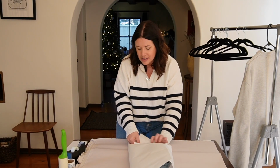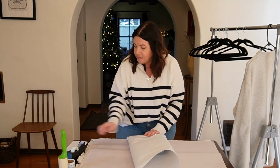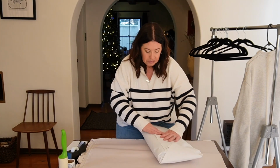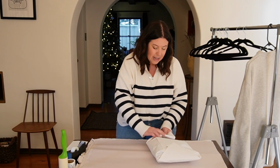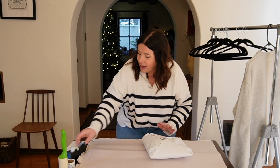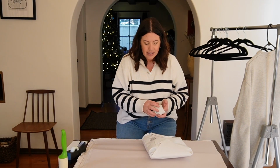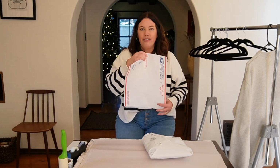But this one I had listed for $32, and I got an offer within a day for $23, which, I'm moving something out the door in a day. It's a great piece. It's Wrangler. Somebody's going to love it. So I gladly accepted that. And that brought my profit to $18.40. This kind of tips into that rockabilly feel.